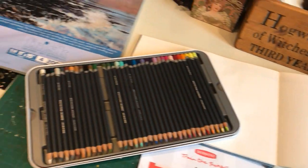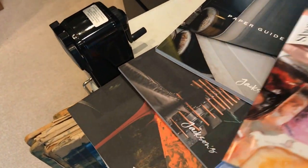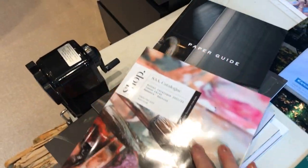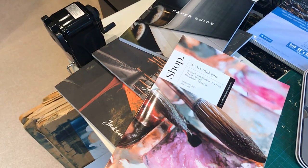And over here I have the catalogues that have been sent to me recently, and I would like to very much go through these and review some of them with you at a future date. So this is work for the future.